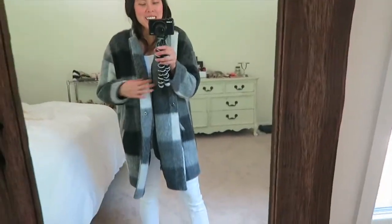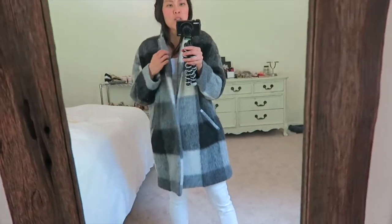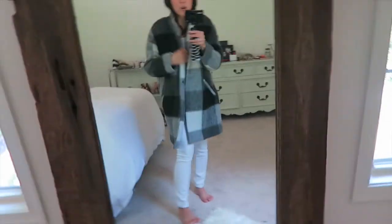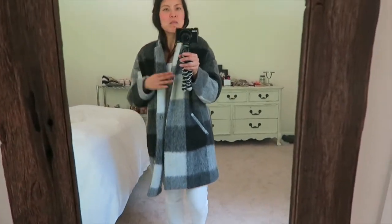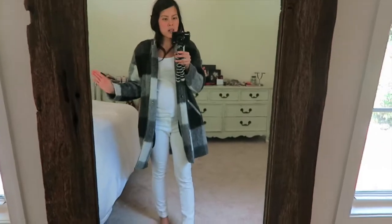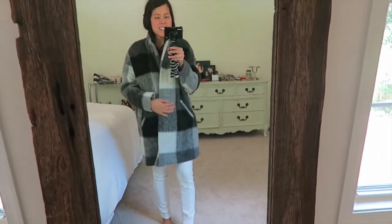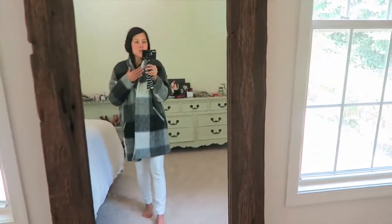Another fall winter piece. I love this. It's a buffalo check plaid oversized coat. This is also in an extra small and I think it's perfect. I don't have anything like this and it kind of goes out of my comfort zone but it's in my comfort zone at the same time. I love that it's a bit oversized. This is what it looks like opened and then it has a single button to close like this. So cute, you guys. This was also like 50% off.